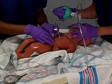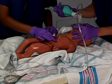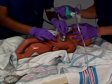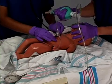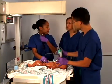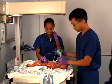All of the questions about oxygen concentration have not been answered. The standard approach is to begin positive pressure ventilation with 100% oxygen. Heart rate's coming up. However, concentrations less than 100%, including room air, may be used. No, I think we have everything under control now. The baby's heart rate's coming up. Okay, thanks. Thank you.